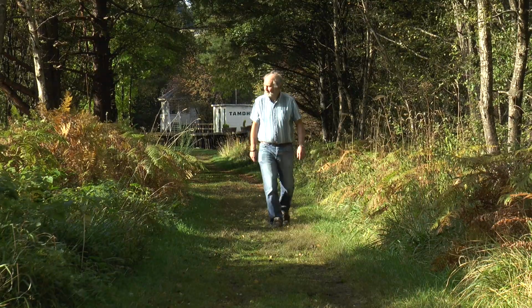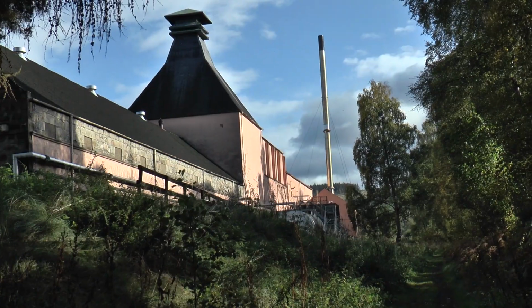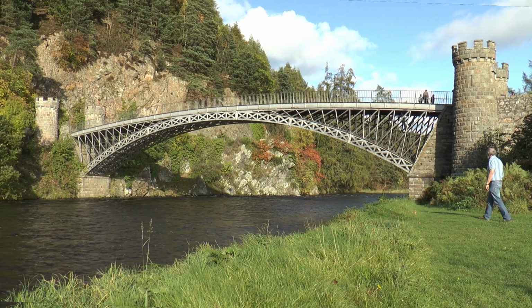Then all of a sudden, as the path opened up in front of me, the huge pagoda of Knockandoo Distillery came into view. I couldn't believe it. Three distilleries in the same wee village, within about a mile of each other. Just beyond this, we arrive at Craigellachie Bridge.